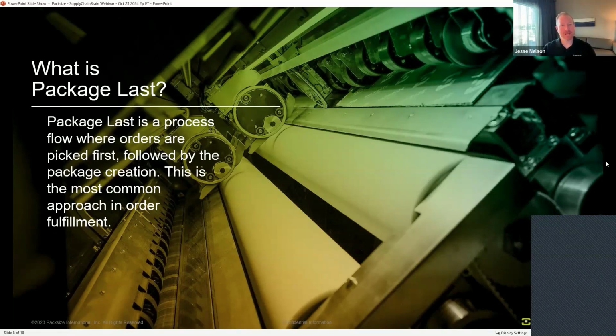Before we jump into that, I just want to explain what a Package Last process flow is. When you walk into the majority of fulfillment centers today, this is most likely the process flow that you're going to see. There are pickers processing orders in a myriad of different ways. For example, they could be picking to a cart. They bring that cart to a packing station, and a packer then selects from a handful of stock boxes. They erect that box, pack the order, fill any empty area with void fill dunnage, typically air pillows, then close the box, label it, and send it downstream for shipping. That, in summary, is a Package Last process flow.